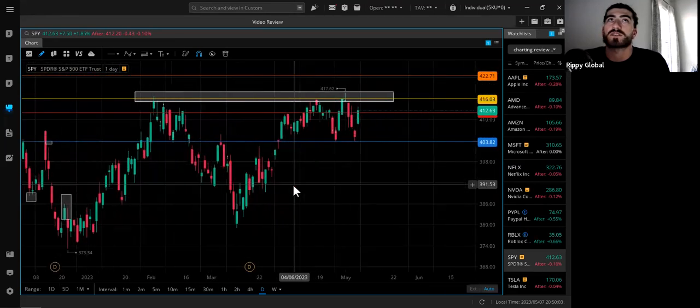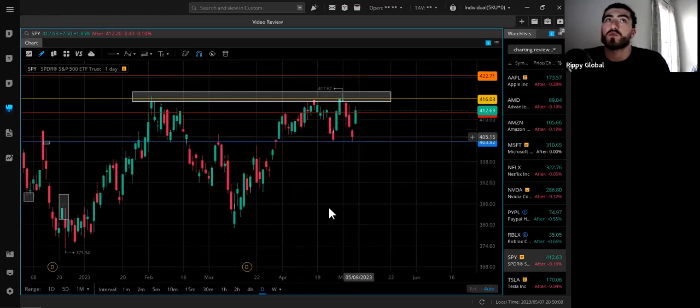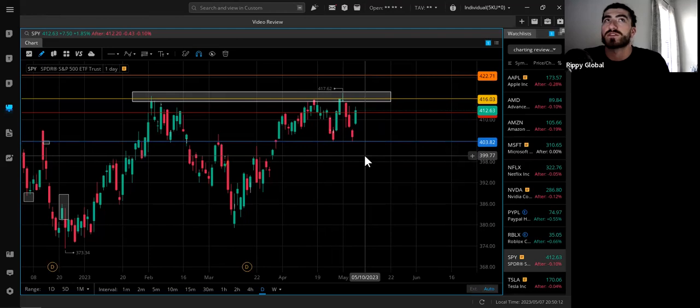At this point, I'm focused on the upside now. Where and when could this reject? Or if it doesn't reject, where is it going to have the breakout and then the rejection zone? My resistance levels still stand as is. First main rejection is going to be 416 a share on SPY.